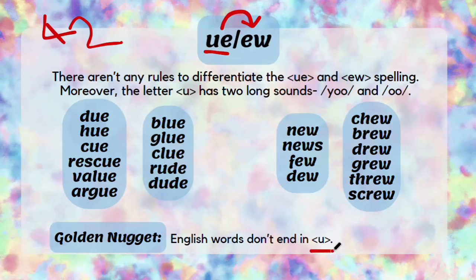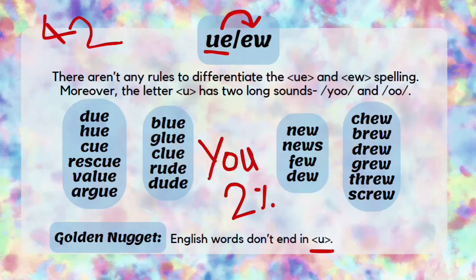And when I say this, that English words don't end in U, people come up with the word you in the comment. And what is another word that they write? You and I don't know, it's just not coming to mind. You ends in U. So there can be 2% exceptions. Okay, so please bear with it. Let me give you the words that end in U. This is you itself. Another word, thou.